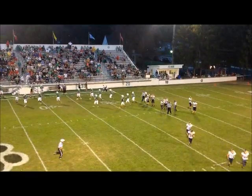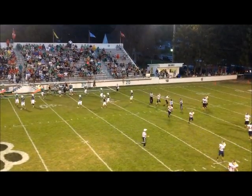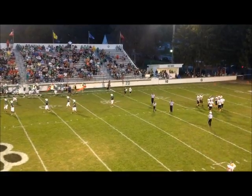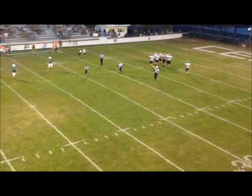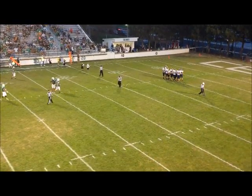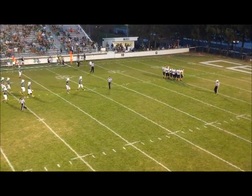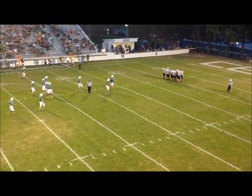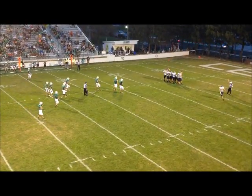Mitchell Mabry making the stop on the play. Mitch Mabry tackle for the Bulldogs. Line of scrimmage, the 24. 4:38 to play in the first half. It's the Celina Bulldogs 14, OG 0. Been a well-played game so far for the Bulldogs, both offensively and defensively.